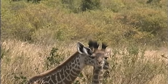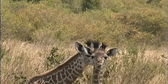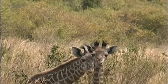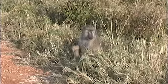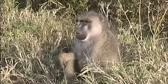Here we have a couple of young giraffes. Another male baboon all by himself.